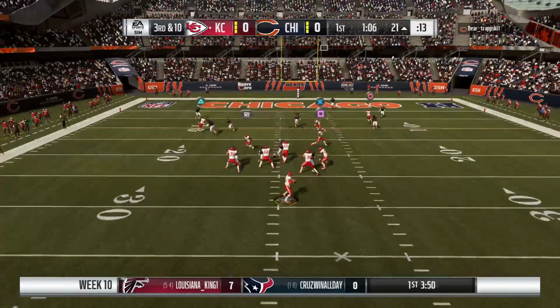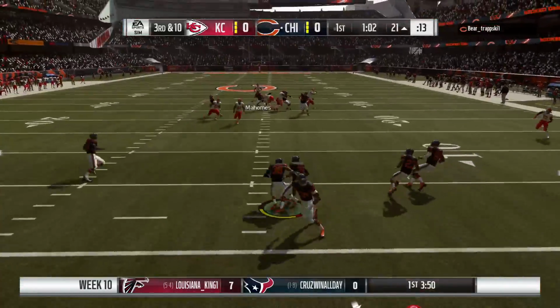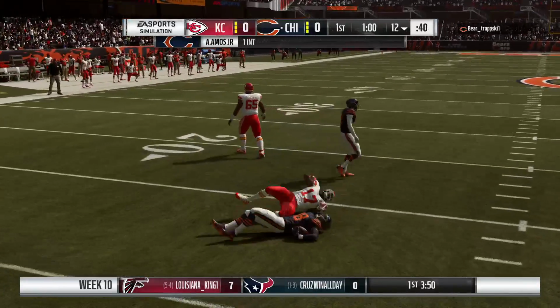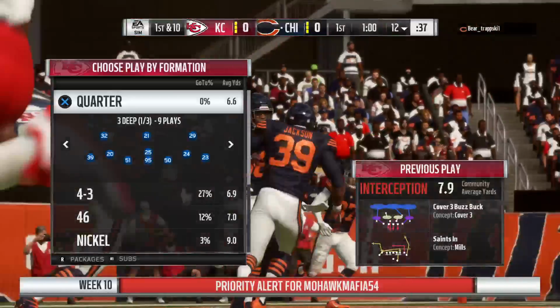Throwing is Mahomes on 3rd. And he fires one that's intercepted. Adrian Amos with a pick. And to the 12. That's where it stops. The return is halted at the 12-yard line.